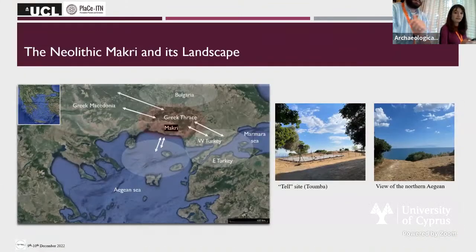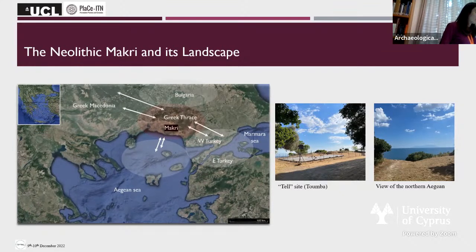Perfect. Yeah, great. Sorry. So we start with a brief introduction to the site. The Neolithic Magri is a tell site located in the coastal area of Thrace in northern Greece. It is the only historic settlement that has been systematically excavated so far in this key contact zone between the Balkans, Aegean, and Anatolia. Apart from the important location of Magri, the landscape of the wider area seems to have facilitated the human settling by providing opportunities for cereal cultivation, pastoral activities, and craft productions.